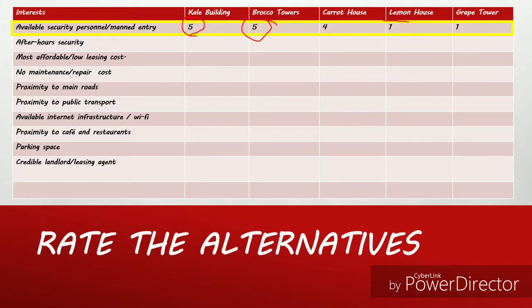So we have something like Lemon House here. Probably they don't have that kind of security. There's no security, or there's no manned entry, and so the Grape Tower also gets a 1. 4, possibly there's security, but not as excellent as these 2. So that's how they've ranked, and they've given all this. So you're going to rank each and every one of your options or alternatives against your interests.